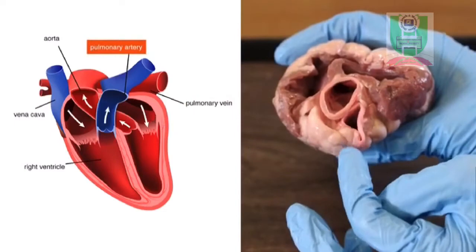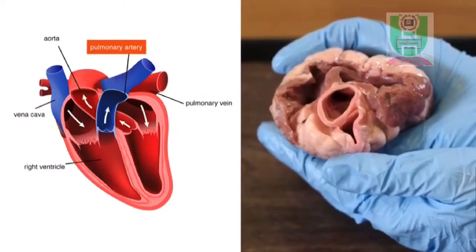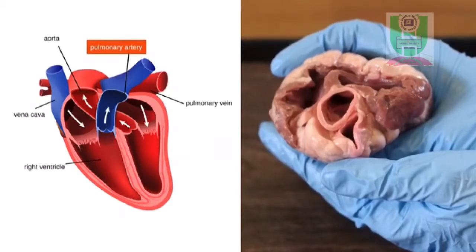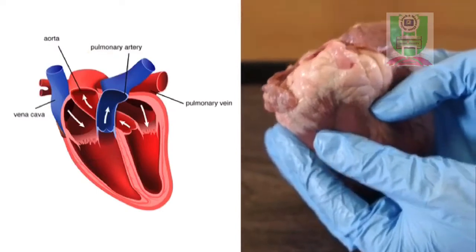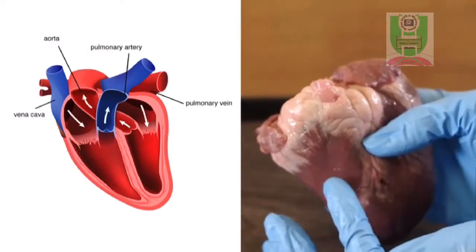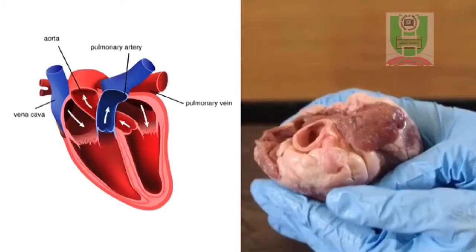This vessel is the pulmonary artery. Notice how this also has quite a thick wall, though not as thick as the aorta. This vessel carries deoxygenated blood from the right ventricle to the lungs.